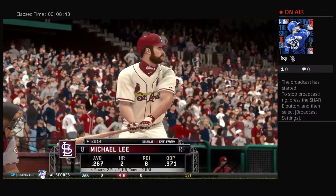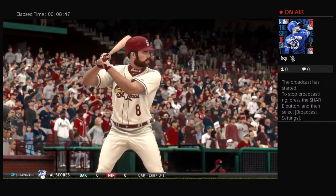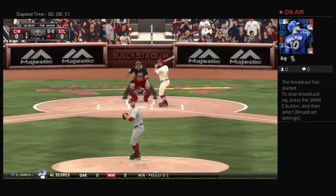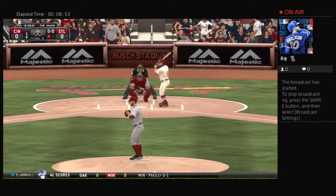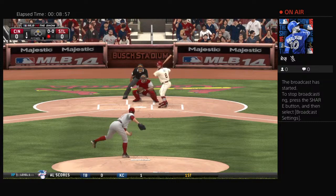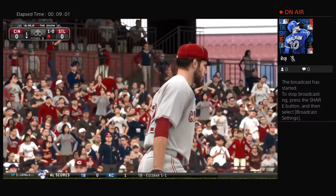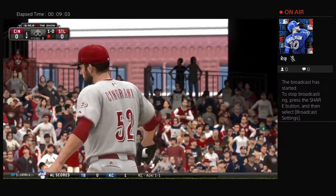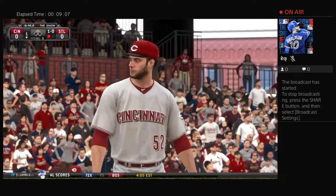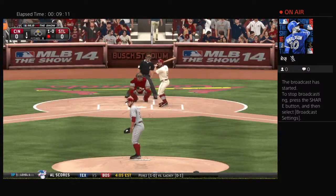Michael Lee will stride in now. Two hits for him, including a home run in last night's contest. And he'll hold off on the slider here to start the at-bat. It's ball one. Yeah, and coming right off of that strikeout, he's got to be thinking he should be ahead of this next guy. That's a tough way to fall behind.